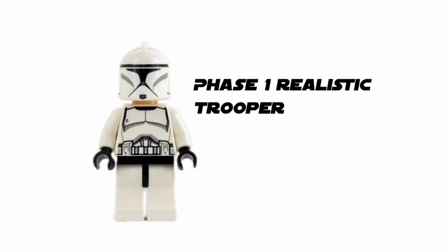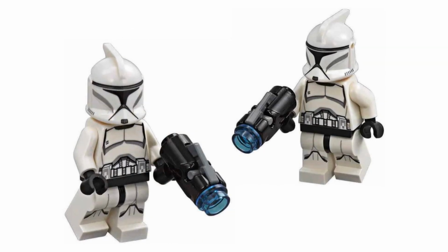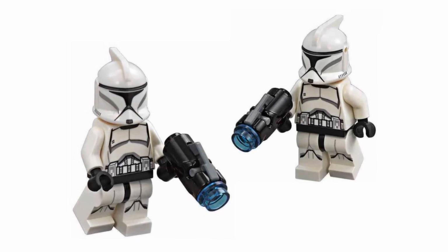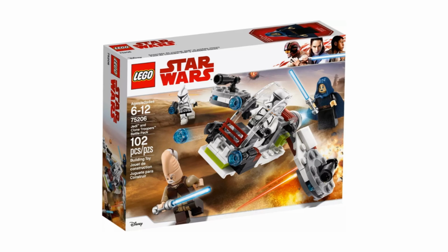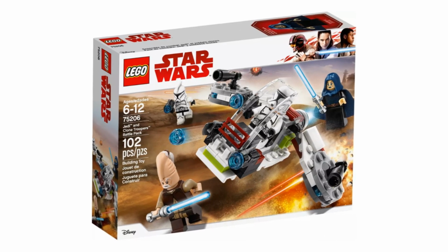On the 6th spot in this ranking video, we got the Phase 1 realistic clone trooper. Now, I personally prefer the one with lag printing over the one without lag printing, just because this one is in a battle pack with 2 clone troopers, unfortunately with 2 Jedi.